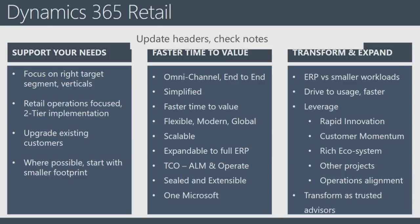And you'll notice I said update headers and check notes. Forgot to take that out before I presented this slide. We had gone through and really, we're trying to find three buckets that we can put this together in and kind of help you to understand how we're looking at this.